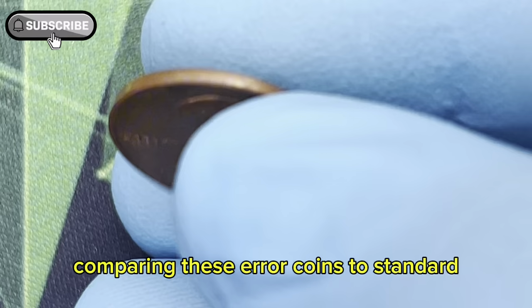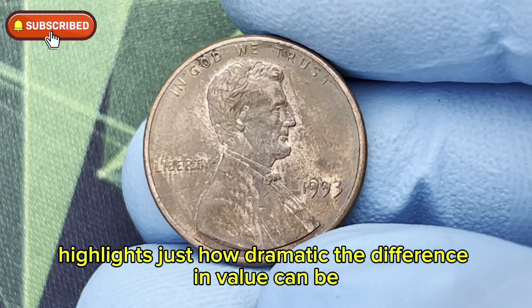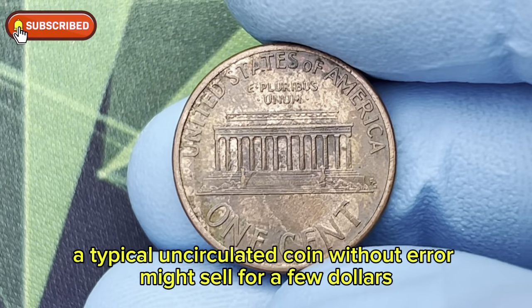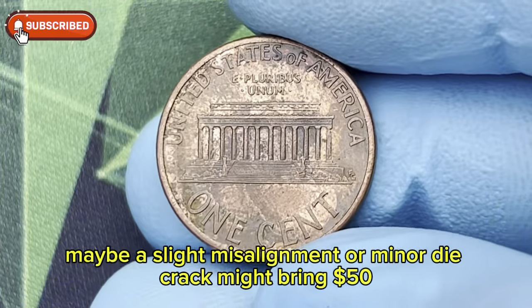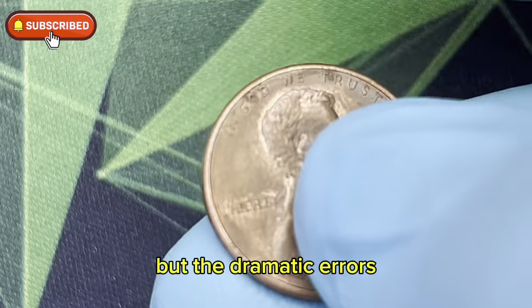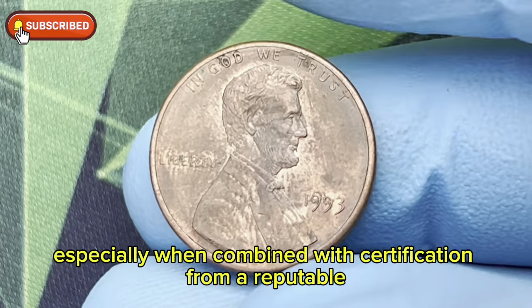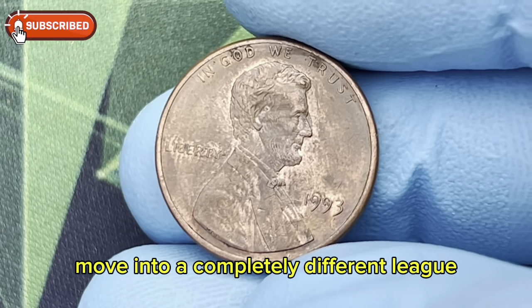Comparing these error coins to standard, non-error versions of the 1993 cent highlights just how dramatic the difference in value can be. A typical uncirculated coin without error might sell for a few dollars. An error that's subtle and common, maybe a slight misalignment or minor die crack, might bring $50, $100, or a few hundred. But the dramatic errors, especially when combined with certification from a reputable grading service and superior eye appeal, move into a completely different league.